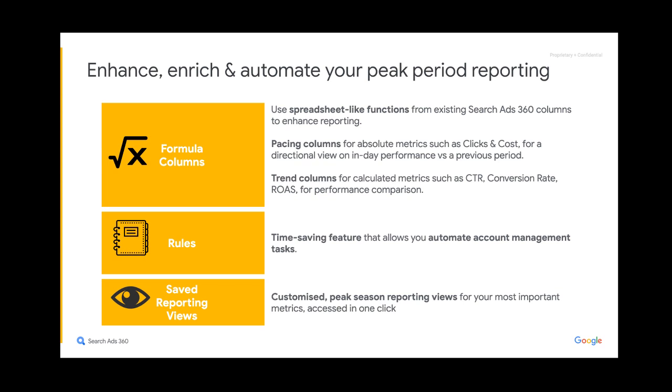The third one is saved reporting views. Here it's super useful. So instead of selecting the columns you want to observe and the metrics that you want to analyze anytime you go to the UI, you can actually save reporting views. If, for instance, when looking at a different line of business you use different columns, or when you look at different types of campaigns, such as performance-oriented or branding campaigns, you look at specific metrics that are different, you can actually save views. So anytime that you go there, you just choose the named view that you want to review, and that's it.